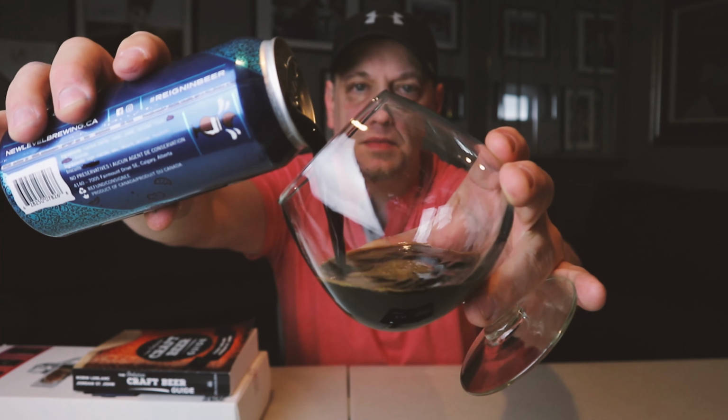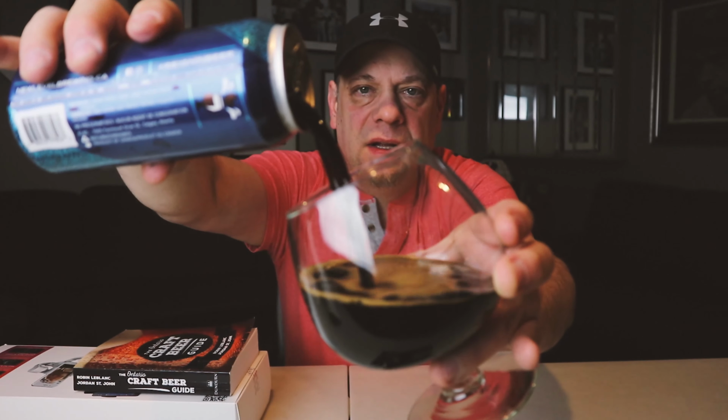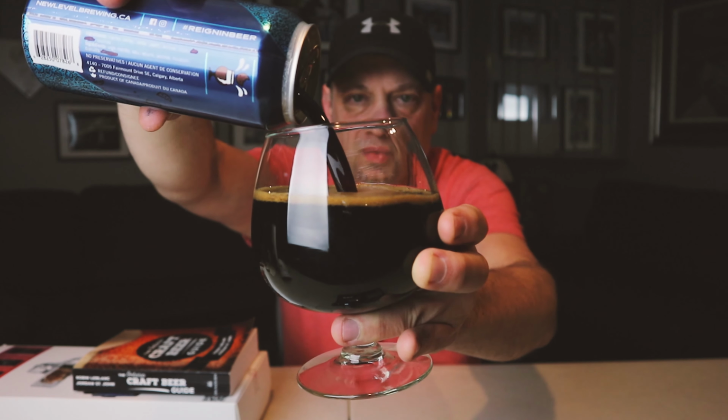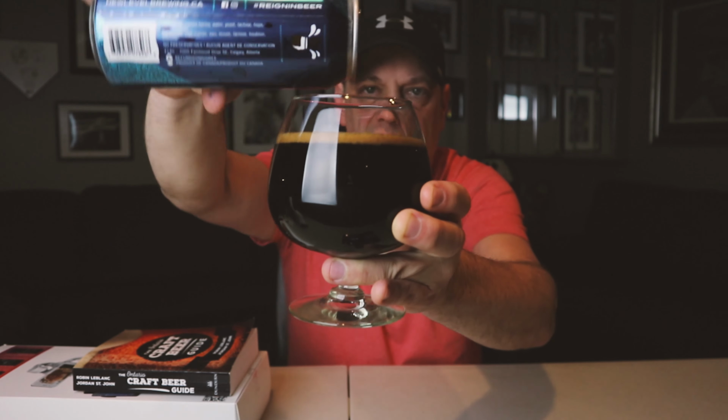All right, she's pouring out pretty black. Yeah, that's actually really nice. Actually, as I'm pouring it through, I can see that it's actually a really dark brown. So, with that being said, why is it not staying on my Robin LeBlanc book? All right, let's put it there.